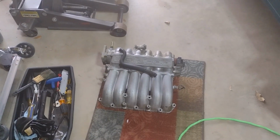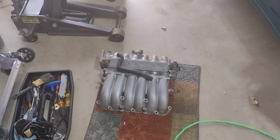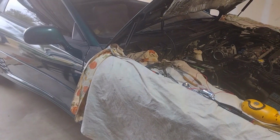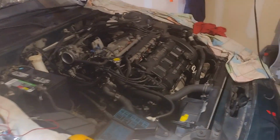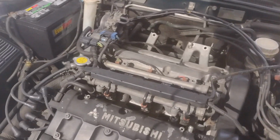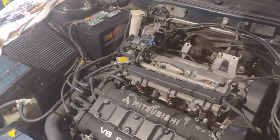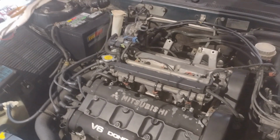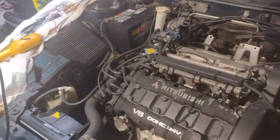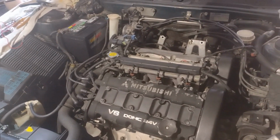Hello guys, welcome back to part 3 of this series, and this is the 1993 Mitsubishi 3000 GT. I've been having problems with it, so I will link the first two videos. This is part 3, where I got this vehicle home.